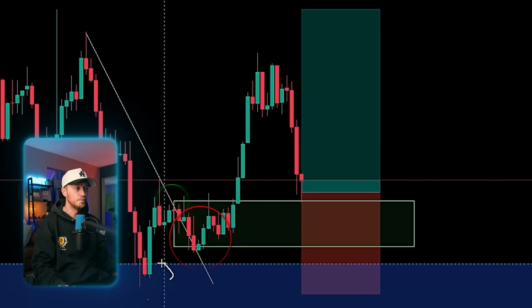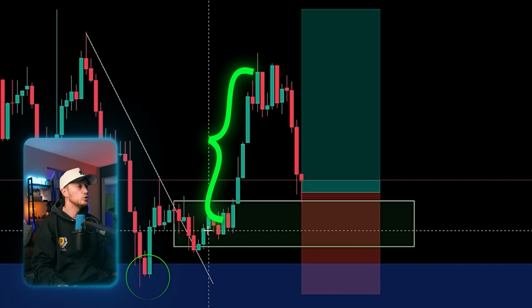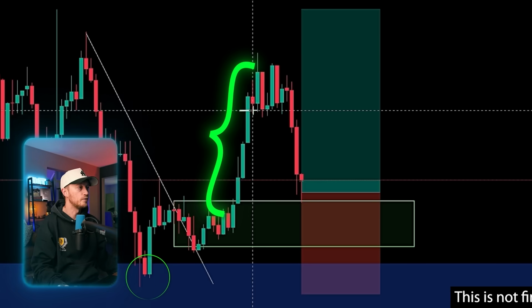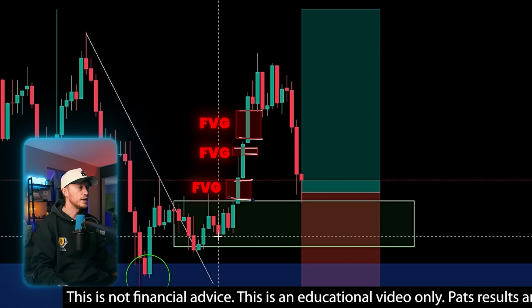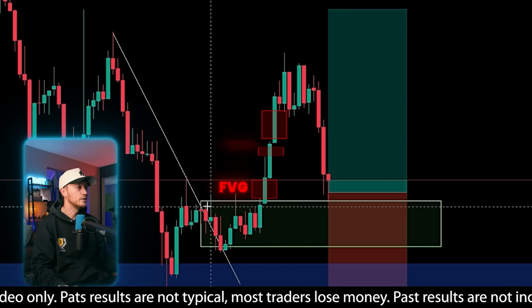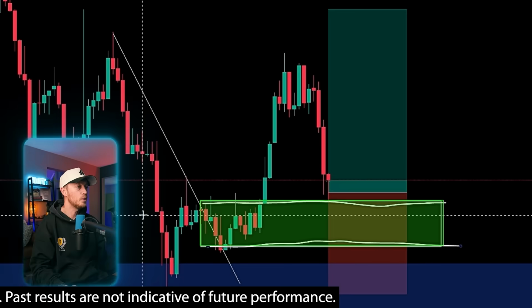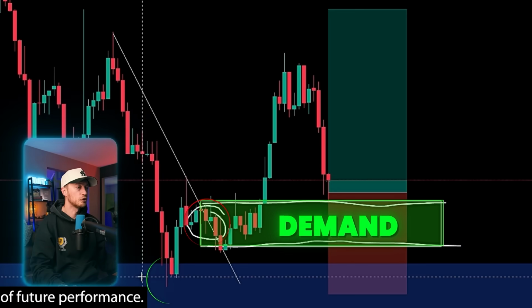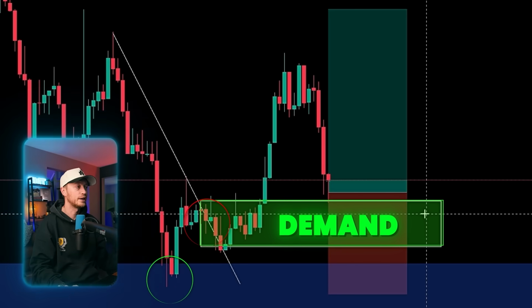Then I already told you, buying from support, got a reaction from support, and look at this huge reaction right here. You can see we have fair value gaps being created as we have a huge push up in price right there, and that creates a demand zone. This green box right here is a demand zone. So now we have our trend line break, our support reaction, and our demand. Everything is starting to stack up.